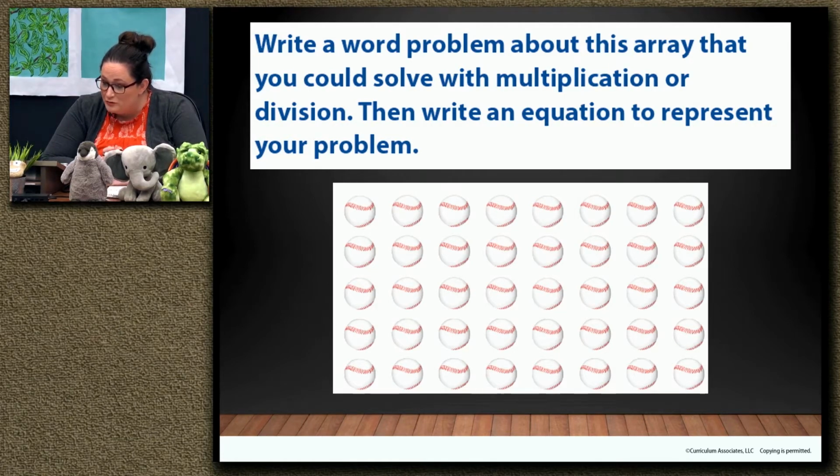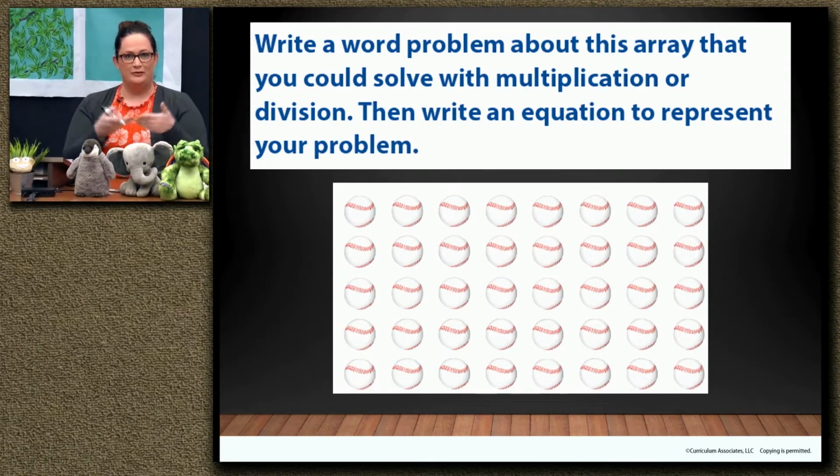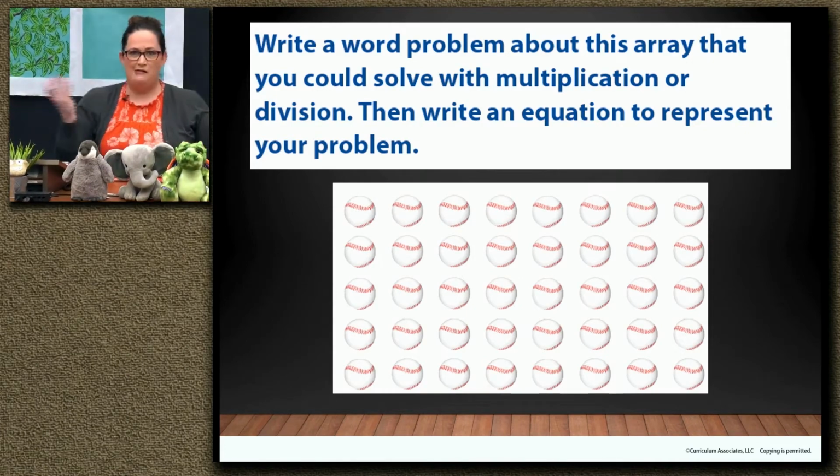Rafa and Pebble, are you thinking of your story? Because you're gonna get to share. Okay, friends, I'm gonna share mine, and then you can share yours when I'm done with your learning buddy, and then maybe Rafa or Pebble or Mr. Kevin might have one to share too. And we'll see how they're similar. How are the stories similar in what we did, and how are they different?